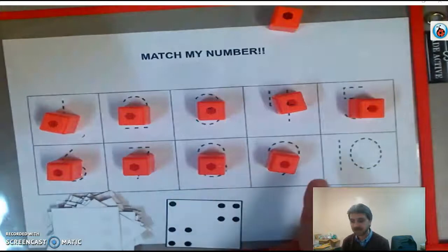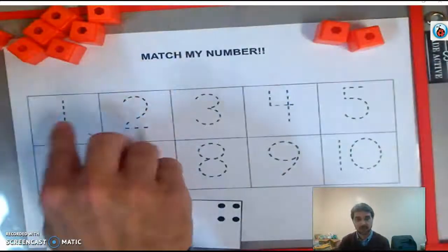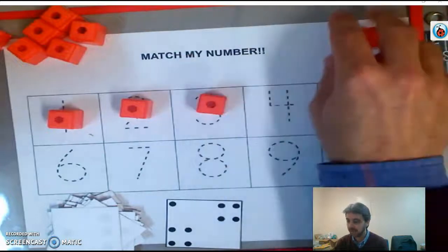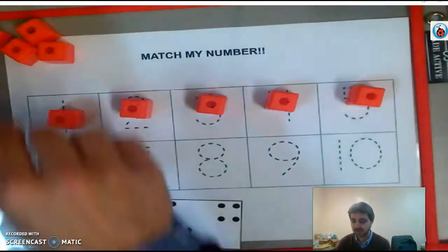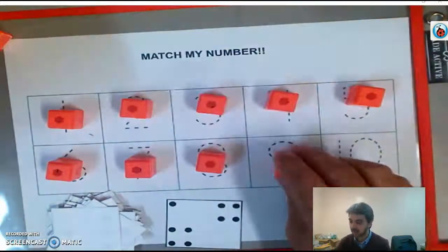Did you see how I did that? I put them on to the right number. There's 1, so I put it on 1. Then I put it on 2. There's 3, 3. There's 4, 4. There's 5. There's 6, 7. There's 8. And there's 9.